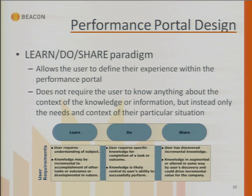Or I'm trying to do it. I need a proposal template. I need something about past performance in a particular job that we've done before. Or I found out that if I do ABC with a prospect, they become a client. And I need to share that back. So it allows me, the user, to define the terms that I'm going to interact with the knowledge, rather than the knowledge straitjacketing me. It's now on my terms. I need to produce something.